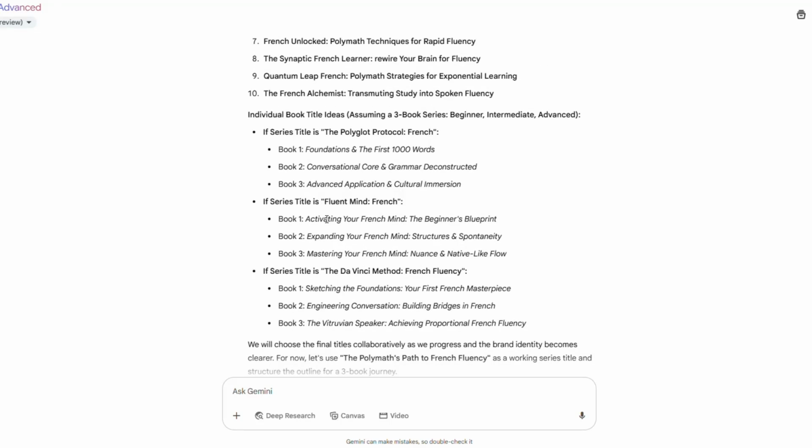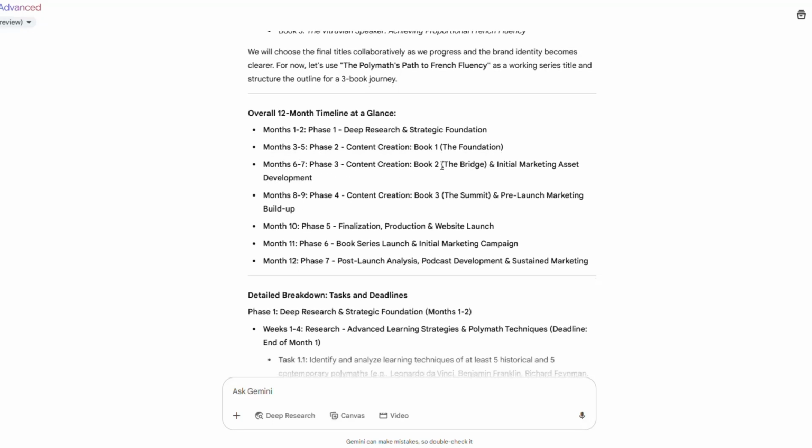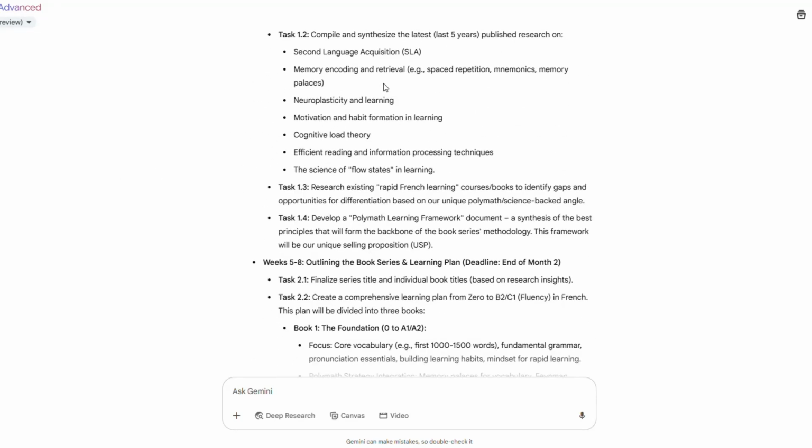That's actually interesting. Now, the overall 12-month timeline at a glance. Of course, this is giving me a list format, but you could ask for all of this in a table or an Excel file that it could create for you. But here are the months, all 12 months of research, content creation. Here's a more detailed outline of each one of the tasks.